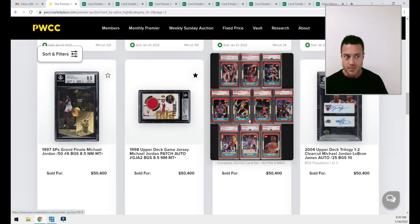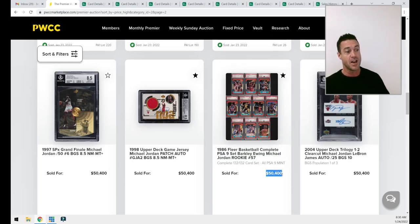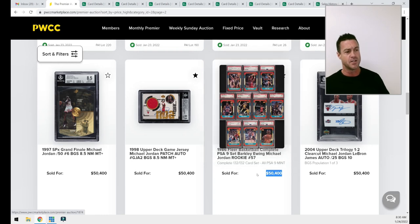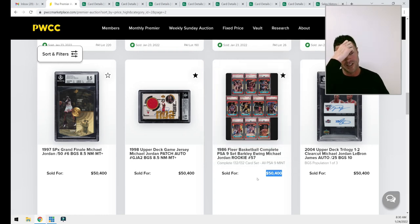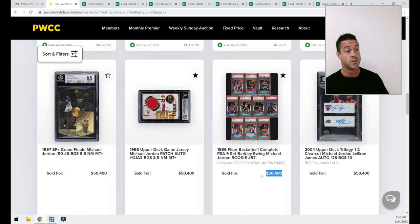Knowing Naz, he's got something big on his radar. He's chasing a big whale, so he's cashed in. I know he had a few cards in this premier auction, so I'm sure he's going to be pretty happy with that sale price. That $50,400 for all of you 86 Fleer collectors, that seems like a good price. I know a friend of mine, a local collector here in town, bought the entire set with stickers, PSA 9 for $55,000 about 7-8 months ago. So for just the 132 base set to sell for $50,000, that's a pretty good sale.